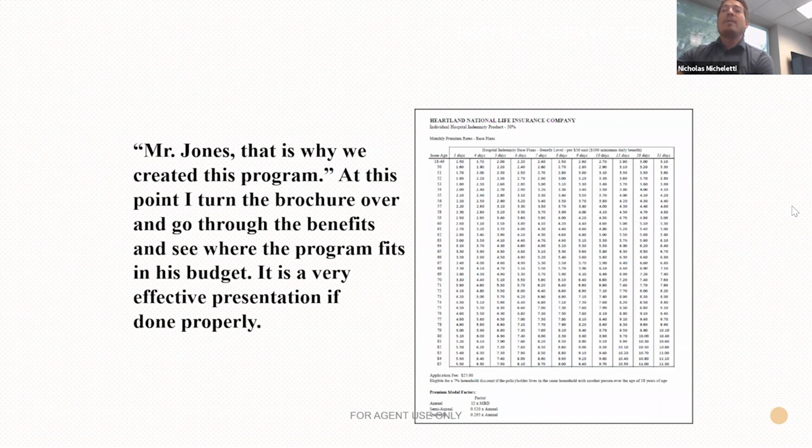So Mr. Jones, that's why we offer the hospital indemnity plan. And this is where you can bring out our brochure, you can bring out our quoting tool. That's why we offer this product, to really help protect our clients, in the event of an accident or illness, because as we get older, it's not a matter of if, it's a matter of when. And again, this product can restore every 60 days. So it not only pays out once, but can pay out multiple times down the road.